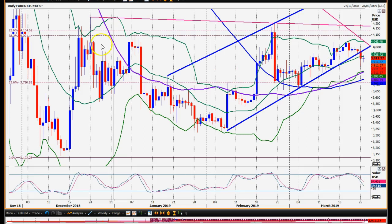Quick one about Bitcoin. I know most of you have stopped trading it, but I did warn about strong resistance around 4100, 4150, and we certainly rejected that and the trend line and everything else. I don't need to go over it again. Look how we've now broken below this sort of 6-week trend line with a very negative candle yesterday. We've had a little bounce back. But this does look negative for Bitcoin.